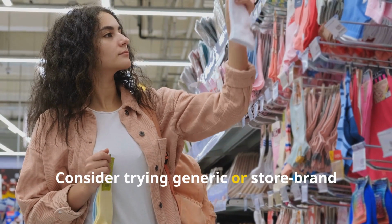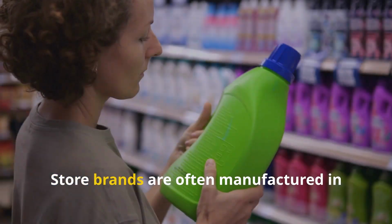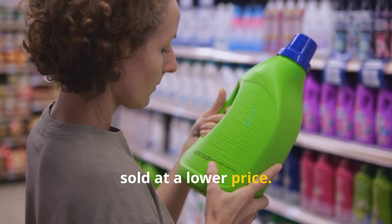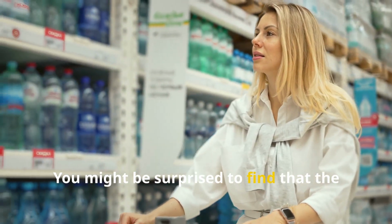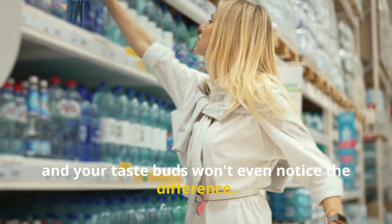Consider trying generic or store brand products for items where brand loyalty is not as crucial. Store brands are often manufactured in the same facilities as name brands but sold at a lower price. You might be surprised to find that the quality is comparable, and your taste buds won't even notice the difference.